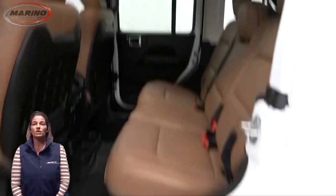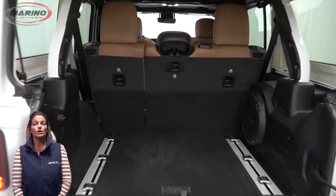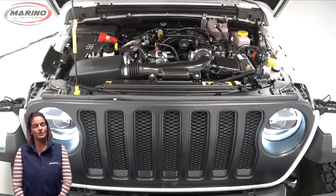seats, hinge gate reinforcement by Mopar, 3.6-liter V6 engine, and so much more.